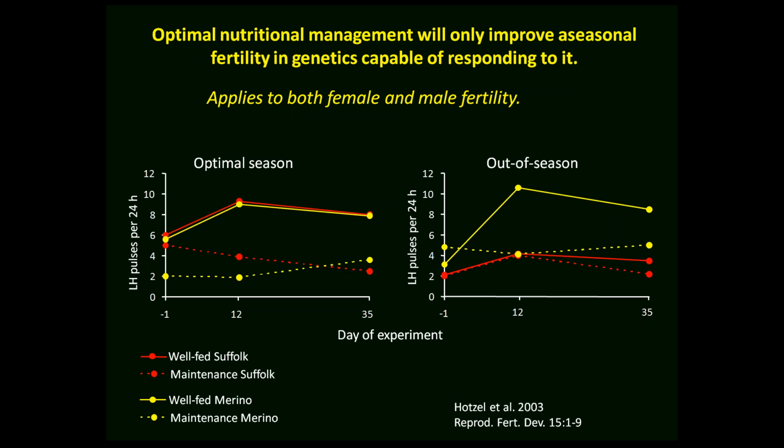They also measured things like scrotal circumference, all other indicators of fertility, and in every case, each of those readouts all showed this response to nutrition. So even during the optimal season, it's a good idea to get your rams on good plane of nutrition so that they have this higher libido, higher testosterone, greater fertility, greater serving capacity.